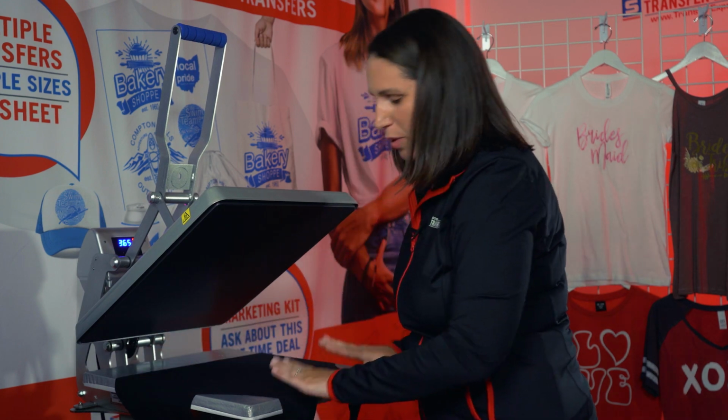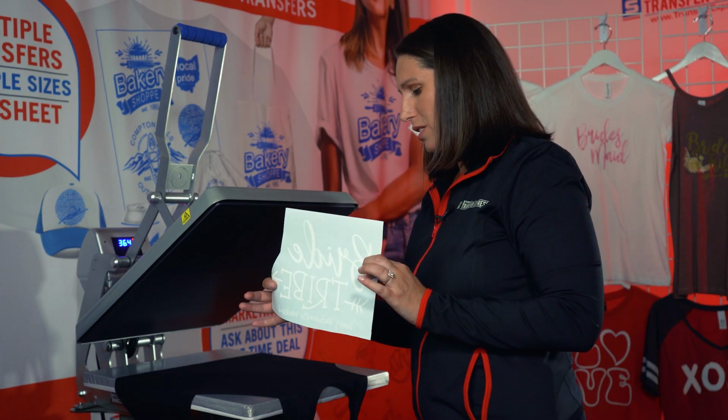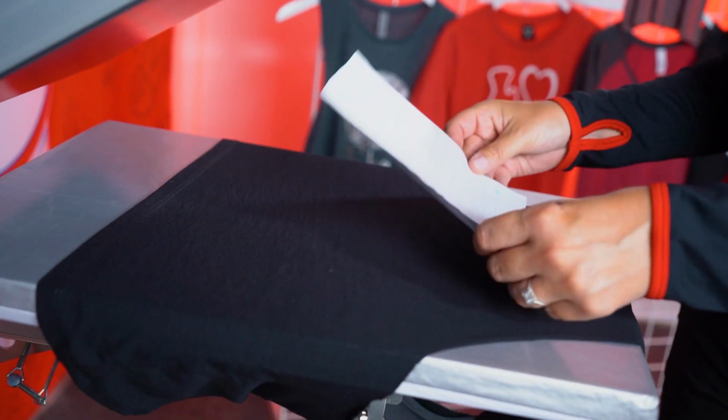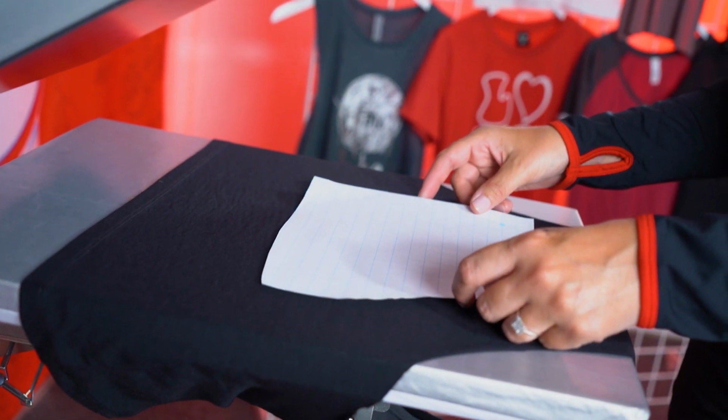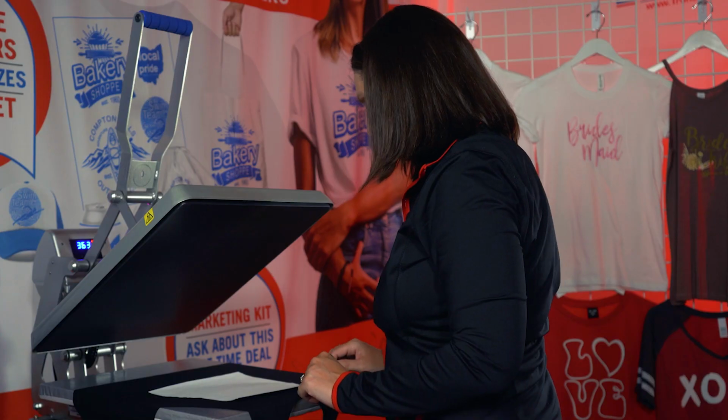I'm gonna go ahead and load this crop top right here on the platen and go ahead and pre-press the fabric for a few seconds to remove any moisture or wrinkles. Now once we have our fabric pre-pressed, we can go ahead and grab our goof-proof screen printed transfer, and we're gonna put the ink side facing down and use those super handy grid lines on the back to help us align and get everything nice and straight.